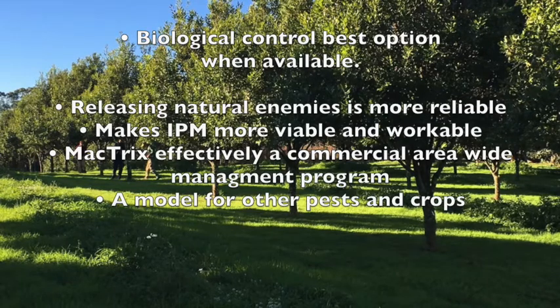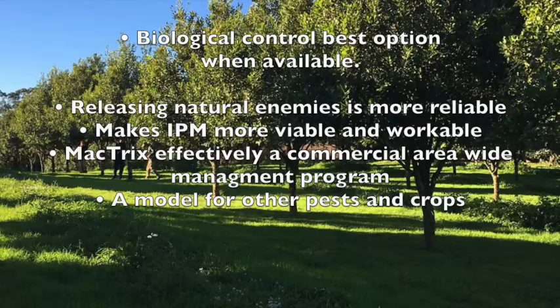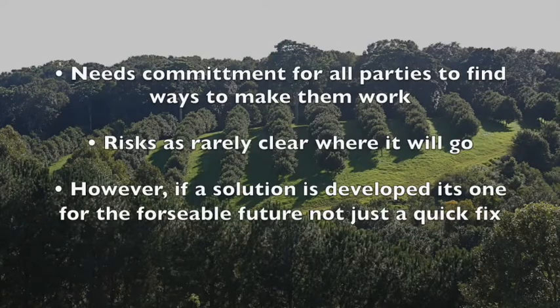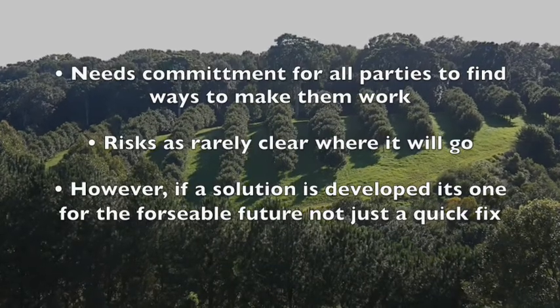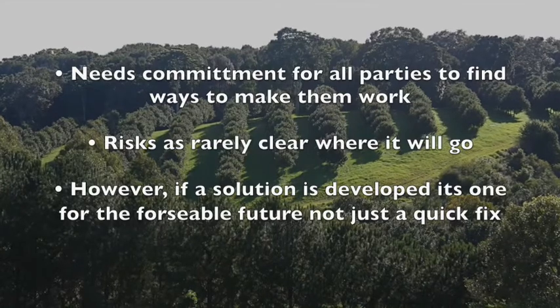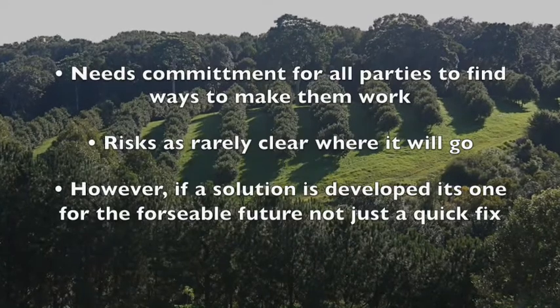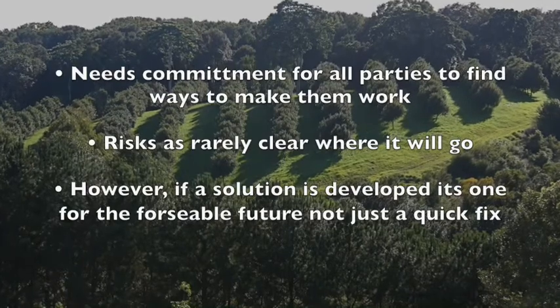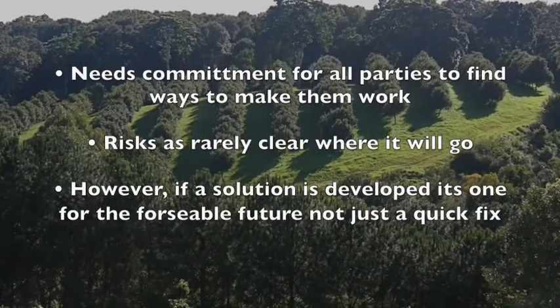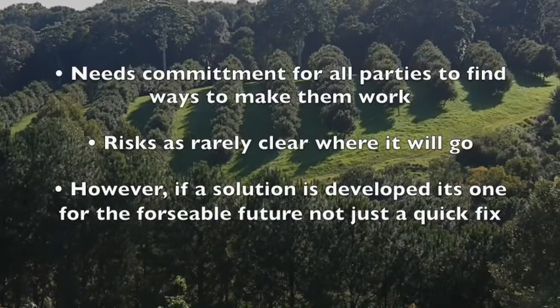And it's a model that needs to be adopted and supported by growers and ag departments if we are to sustainably manage pests going into the future. But as I've outlined, it's not easy getting these programs going, as they require significant commitment from government, researchers, growers, consultants, and commercial insect producers to find ways to make them work. There are risks associated with it, and it's rarely clear early on how this process will develop. However, when it does come off, it's a solution for the foreseeable future, not just a short-term fix.